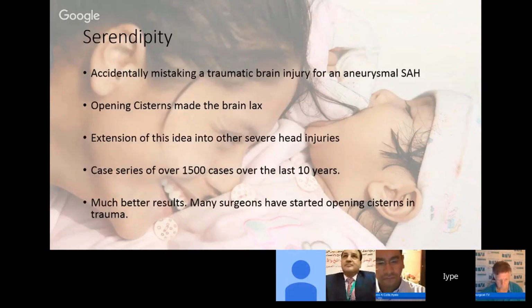About 10 years back, when I was a junior consultant, I was called to the theater and told that I have an aneurysm with an SAH, and I have a head injury. As usual, I told the resident to make sure the SAH is taken up first, and then I'll come, and you can do the decompressive hemicraniectomy later. But then I was called in immediately, so I went in and saw this very angry brain. The dura was open, a large dura was open. So that's how we do WFNS grade 5 aneurysms.